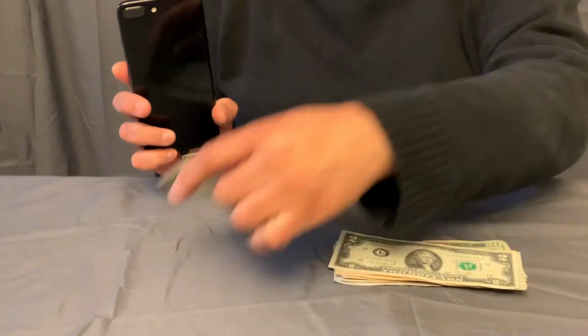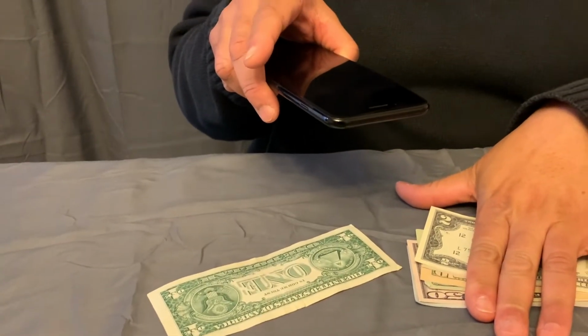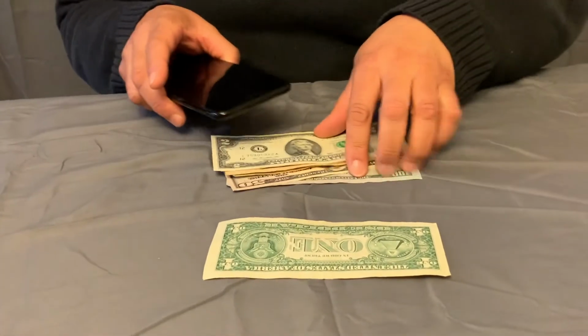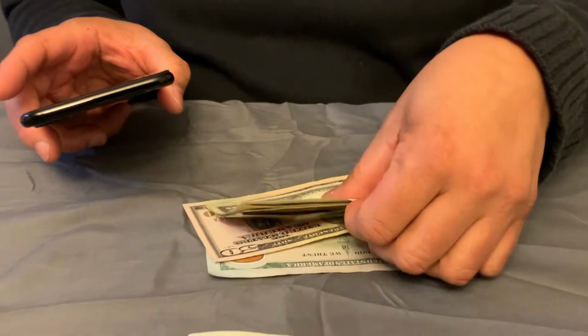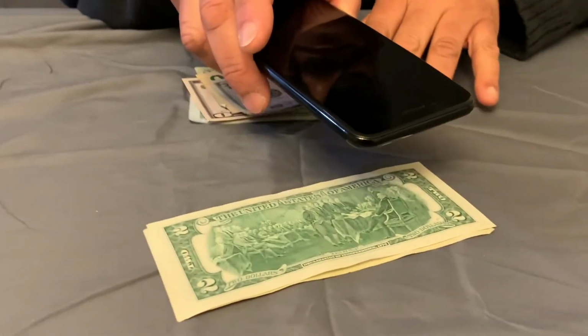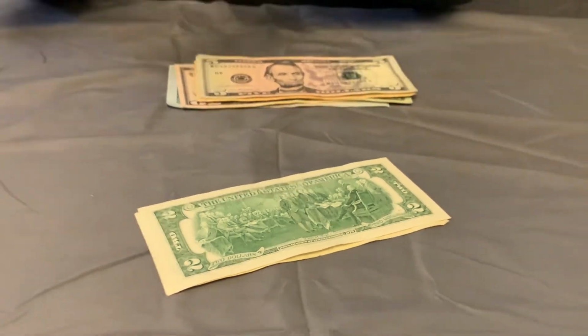So this is $1 front. $1 back. So that's handy. And put that there. We do this. $2 front. And then we flip it over. $2 back. Okay, so now that we've gotten that out of the way, we know that it's going to scan and tell us front and back. Let's go to another app.